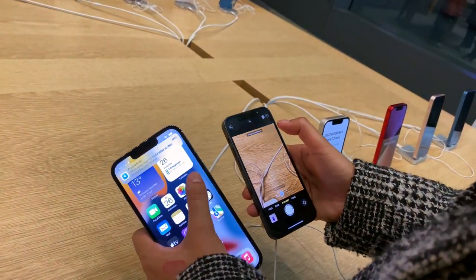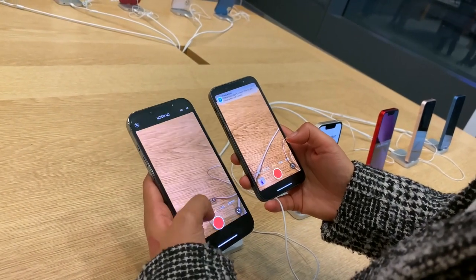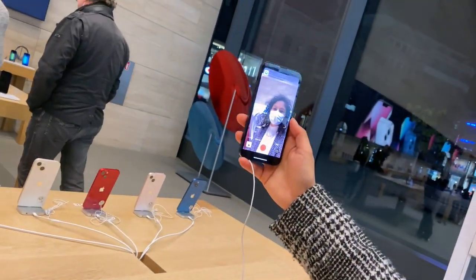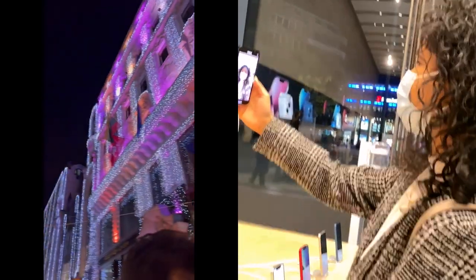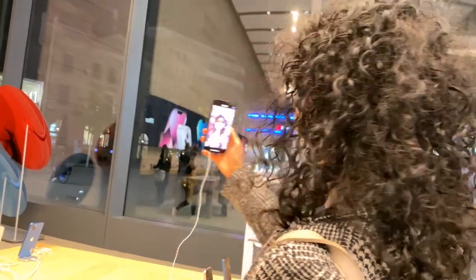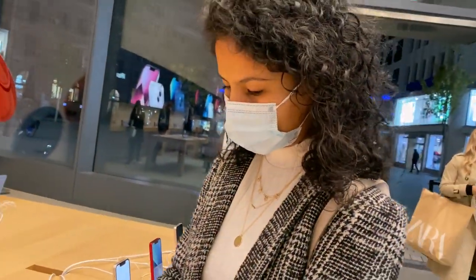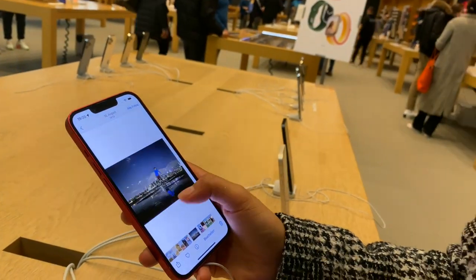It is worth buying an iPhone from Germany because there is a difference of 5 to 20 to even 25,000 rupees, depending on the model, between the German and Indian price. And I have clicked so many photos there to see how good its camera quality is. As you can see, the video that I'm showing and the photo from my trip to Budapest, I totally love the camera quality and the cinematic effect, and it is worth it for people who want to be on social media and click a lot of photos.